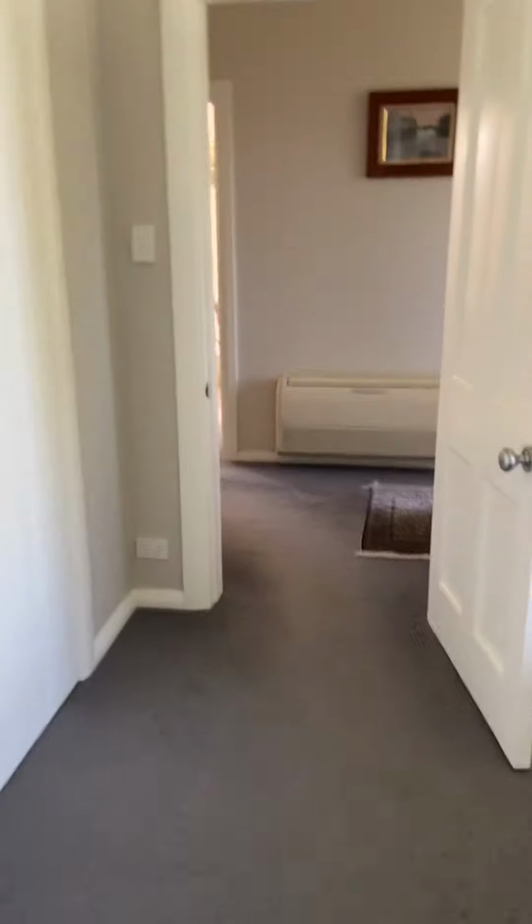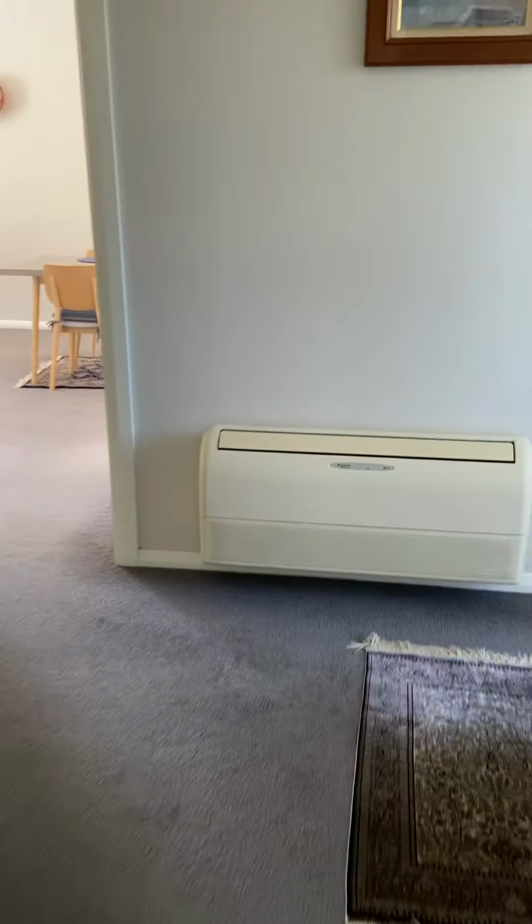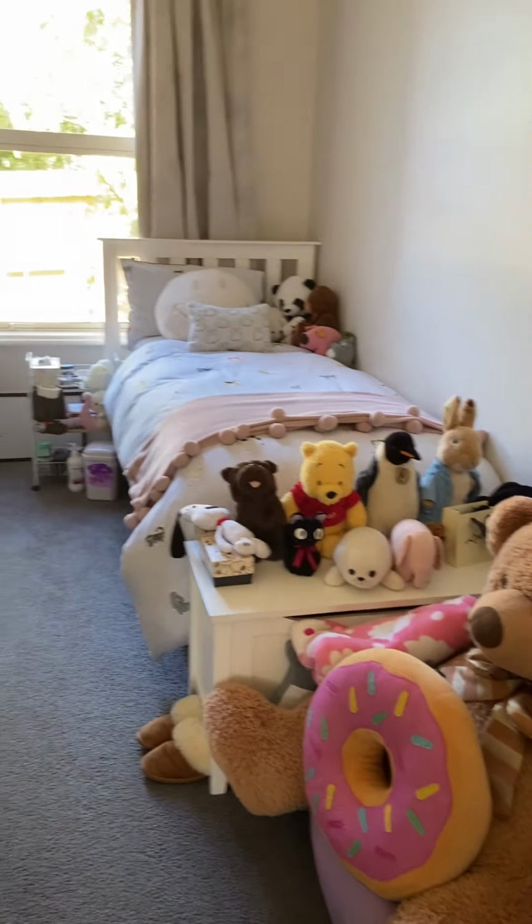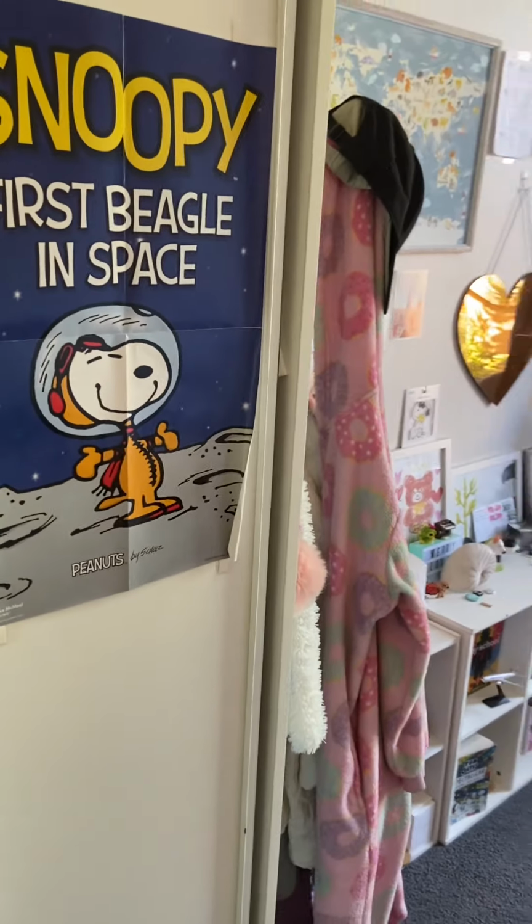So we go along here, and we get to the next bedroom. This is one of the smaller ones, but still generous size with wardrobe space.